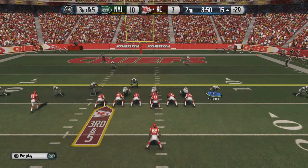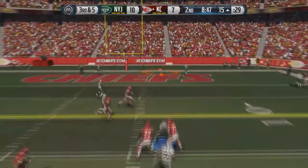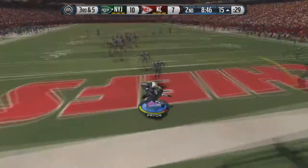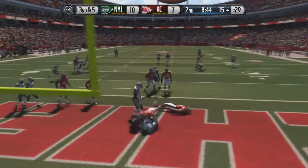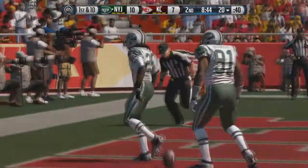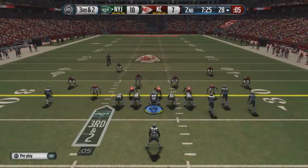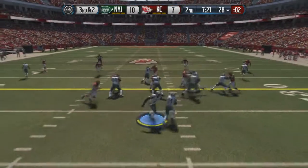So later on in the drive, it's 3rd and 5. That face mask advanced them 15 yards. Smith takes the snap, throws to the end zone, and a wide open Calvin Pryor catches it. I honestly have no idea where he was trying to go with that pass. He might have been going for Travis Kelce and just sailed it, but Calvin Pryor was the only one back there. Now on 3rd and 2, facing another potential 3 and out.